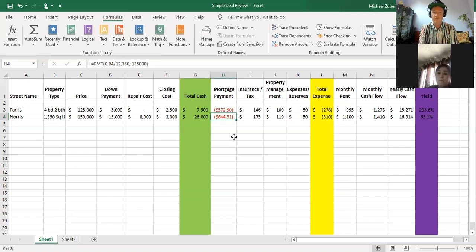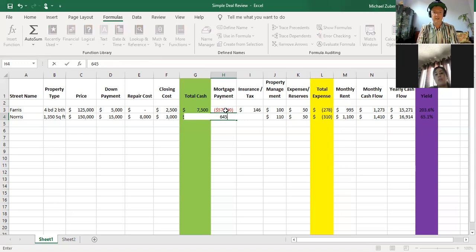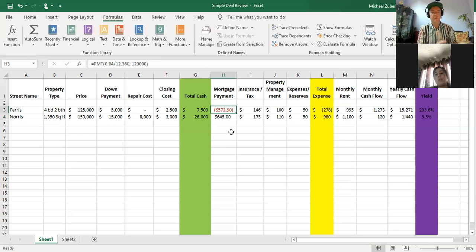Okay. And then we're assuming a 4% interest rate. So then it comes up $645. It rounds for you. So this is what most people will probably do, right? If you're an Excel wizard, you can create the formula. But what we're going to do is turn these into expenses. So this is 645. I'm going to do this all on my calculator so anybody could do this.